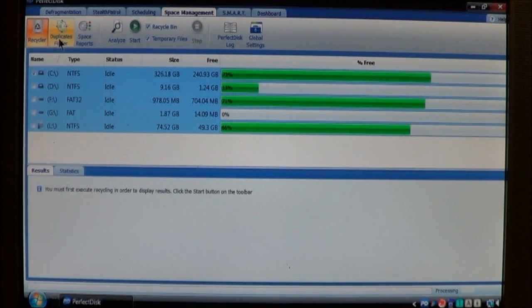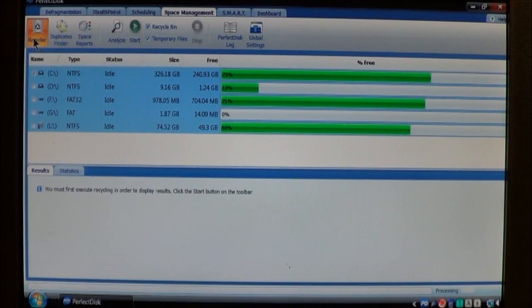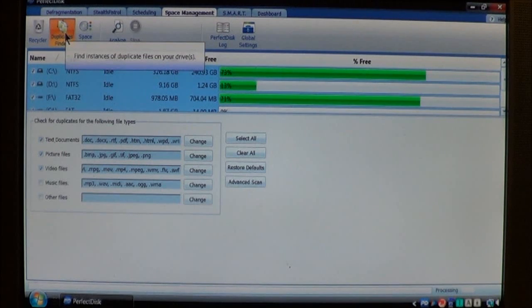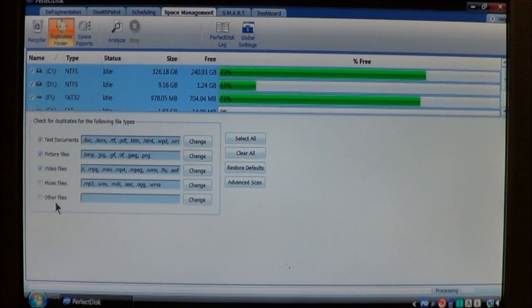You can have it, this recycler. This goes through your recycle bin, and it removes all your temporary files, and it will also empty your recycle bin. You also have the duplicate finder. This one right here will find all of your duplicate files. You can choose which ones to look for, like text documents, picture files, video files. You can do music files. It also has an option for other files that you can look for if you've got duplicates.